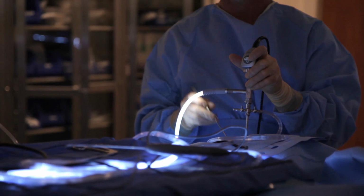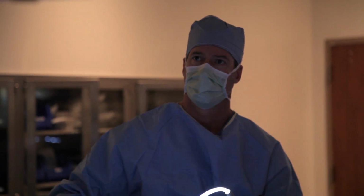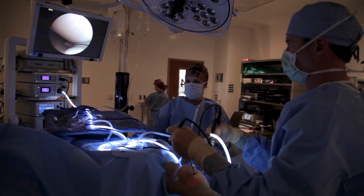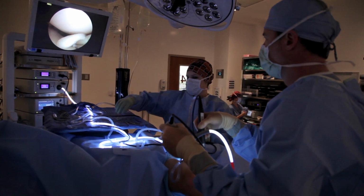When we do meniscal surgery, our eye is always on preserving as much of the meniscus as possible because it's there for a reason. So whether we're taking out part of the meniscus or repairing the meniscus, our thought is to always preserve meniscal function as much as possible.